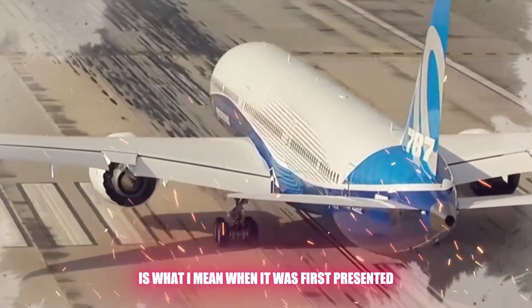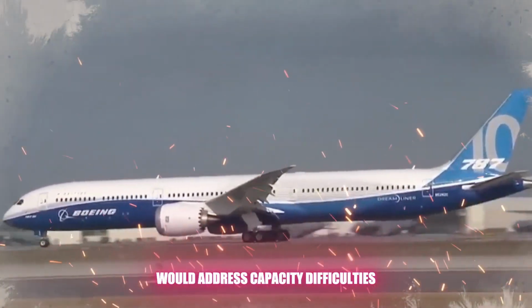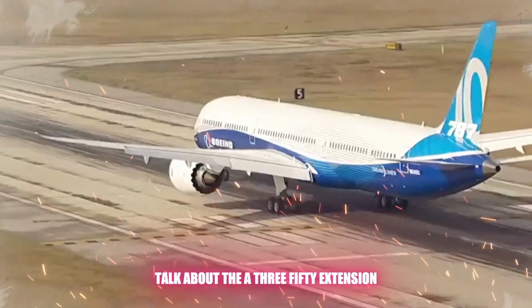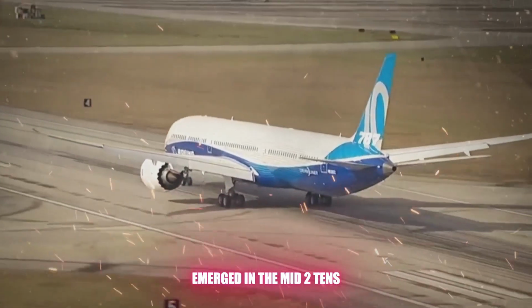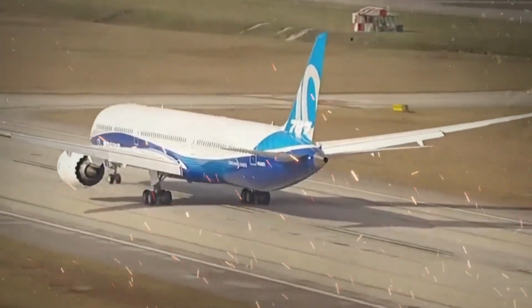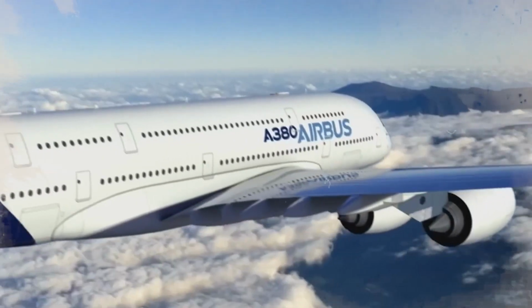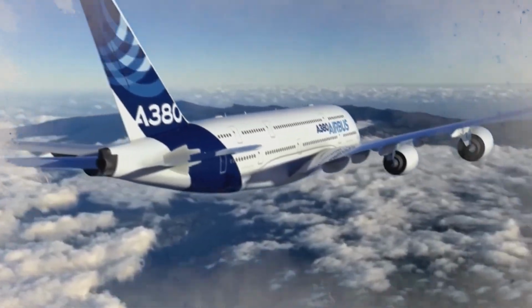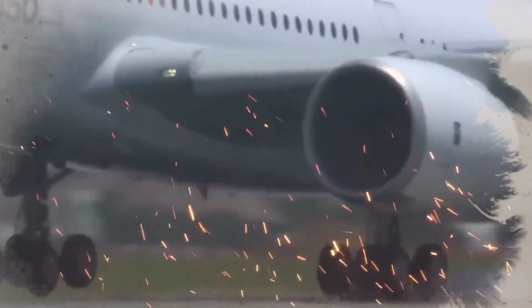When it was first presented, industry insiders believed that its adoption would address capacity difficulties. Talk about the A350 extension emerged in the mid-2010s when the A350 began to display its strength. This 2000 variant, with its expanded fuselage from the present A350-1000, was projected to be a major hit. It would have 40 to 50 more seats than the 1000 because it would be around 4 meters longer.